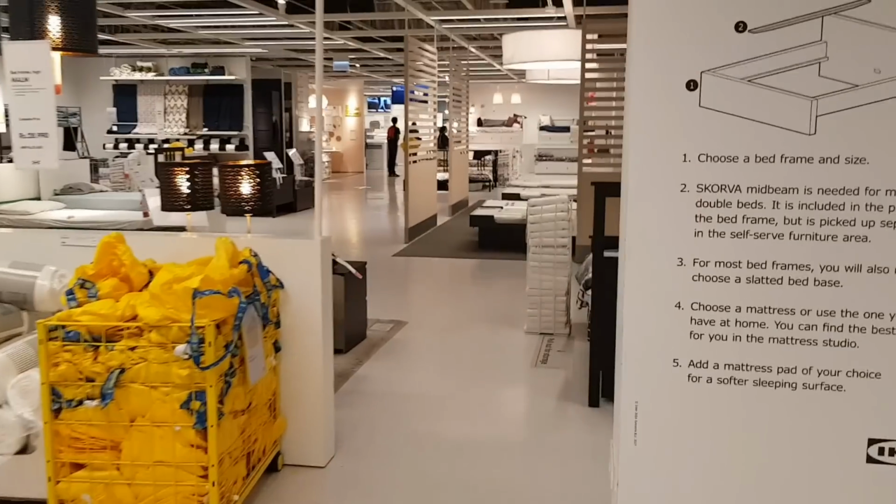Come, this is the beds area. Guys, if you just bought a house, if you're planning to rent out, or if you're planning to make one, make sure you visit IKEA once before you purchase anything, because out here the prices are superbly amazing and you have a wide range of collections, from drawers to chest of drawers to sofas to beds to kitchen utensils and a hell of a lot of crazy stuff. So make sure you come here at least once or plan a trip so that you can come to IKEA and you can buy things out here.